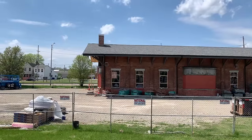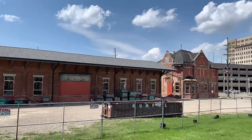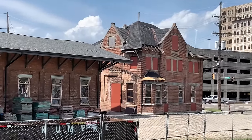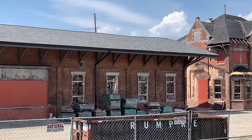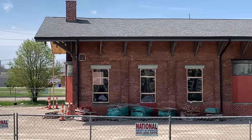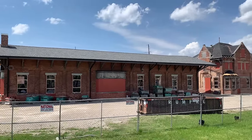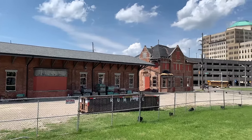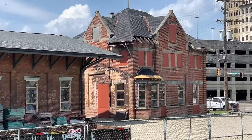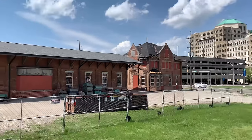Hey, while I'm in Hamilton, let's have a look at the depot. Not a whole lot's changed since I've been here last time. There it is. I don't know what to say about it. But eventually, something will happen here. Seems a little slow. All right, there's your update.